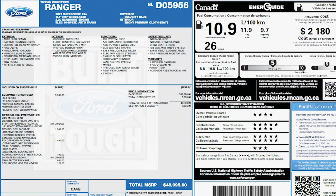And here is the window sticker for the 2022 Ford Ranger XLT. You've got your typical information about the truck in blue, and underneath you have your standard exterior, interior, and functional features. Further down, you've got your optional equipment, and this truck does have a decent amount of optional upgrades. However, if you want to go crazier, you can get more. And then you have your pricing at the bottom.